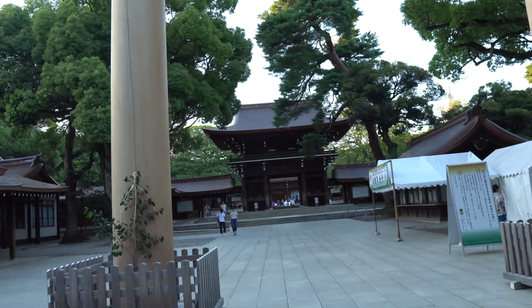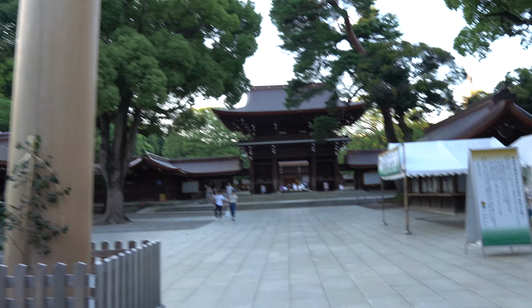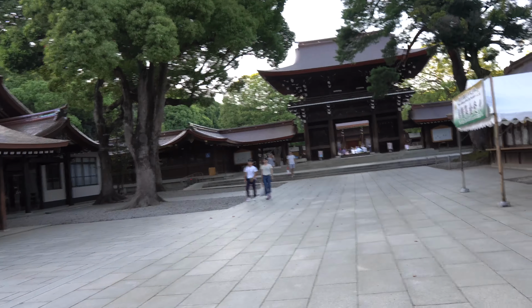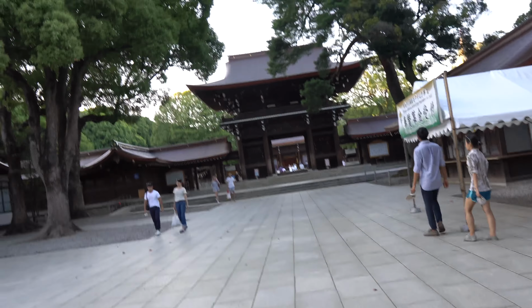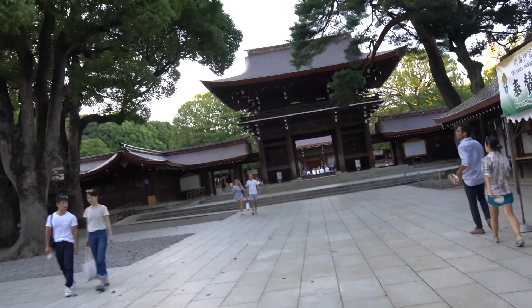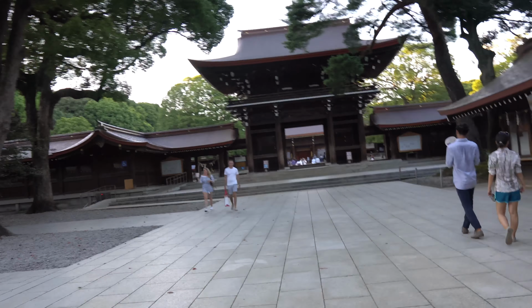Alright, I'm here now at the entrance to the Meiji Shrine. It is a shrine dedicated in honor of the Emperor Meiji of the Meiji Restoration and his wife, the Empress.